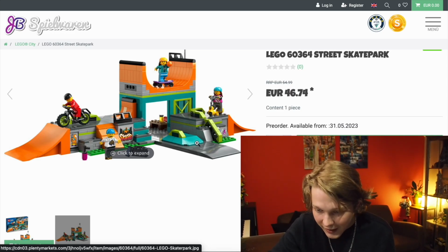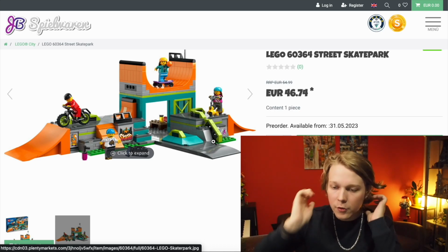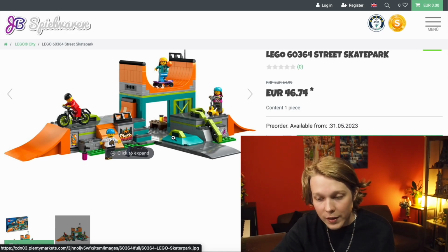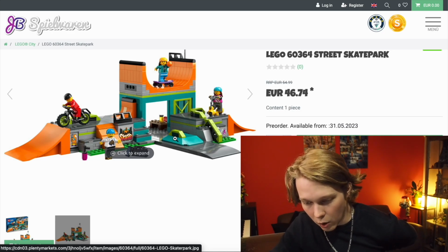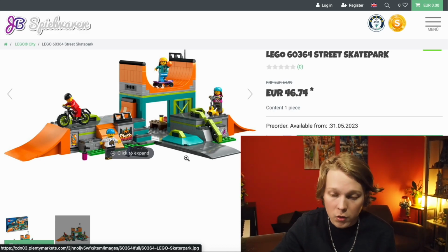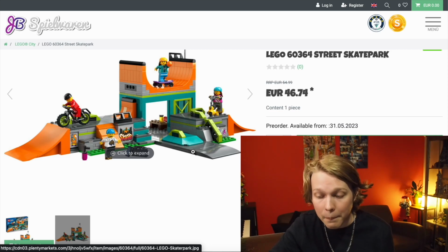There's some rails scattered throughout, a whole bunch of different levels, which is what you get in an actual skate park, is you do have the different levels. The color scheme is not doing it as much for me here. The orange and the teal and the green I don't love together. This is probably one that I'll pass up because I have the other skate park version. But if you didn't get that other skate park, this one is a lot better in my books.